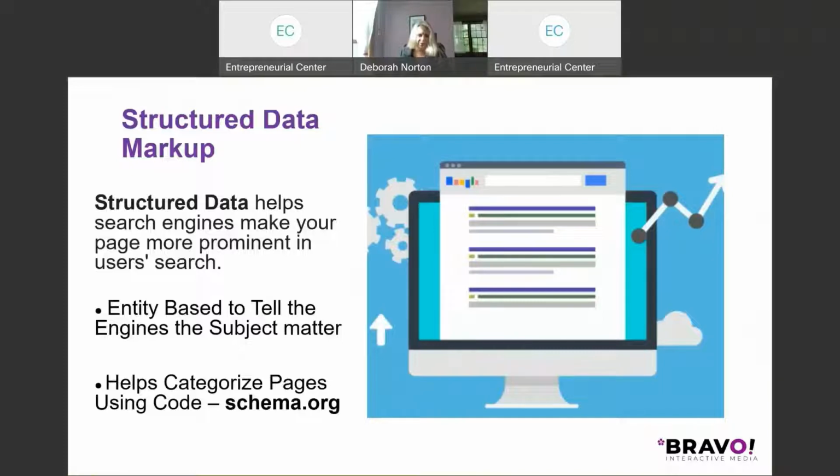Structured data markup. This actually helps the search engine make your site a little more prominent because it's entity-based, which means the engine is looking at the subject matter on the back end of the site. So you've got title tags. I'm going to get into that in a minute.